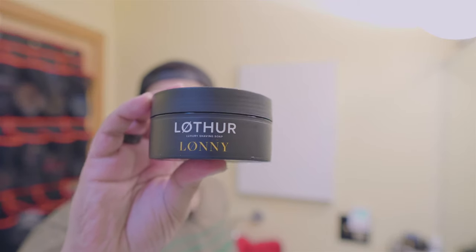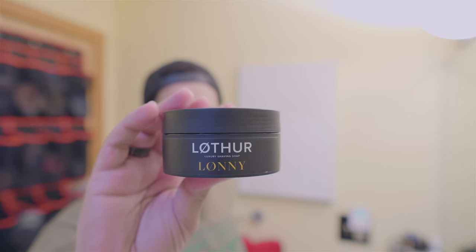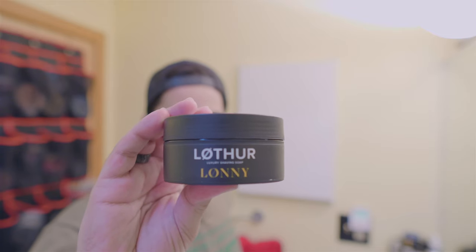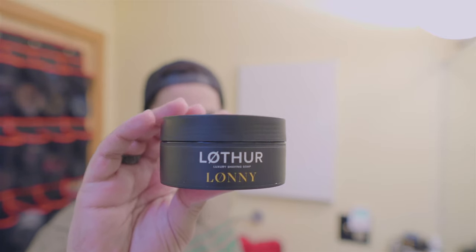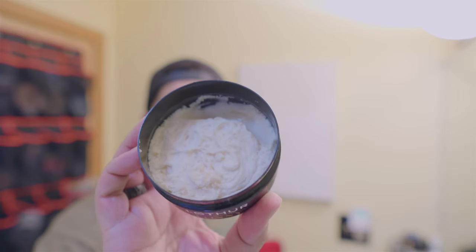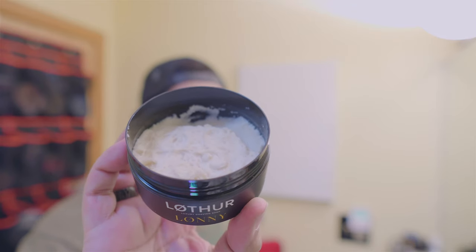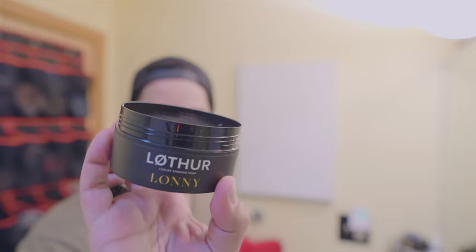Løthur was started in May of 2021 by Jonny Gill, and it's an independent male-led British brand for all men regardless of class or creed. He came up with the name for the company because he used to live in Denmark after attending university there, and Løthur was him taking creative license on the old English and Norse word for lather. Lonny actually comes from the British slang word for Donny, which basically means the man's man. Think James Bond, you know, the alpha male. So it's kind of a play on multiple words there.